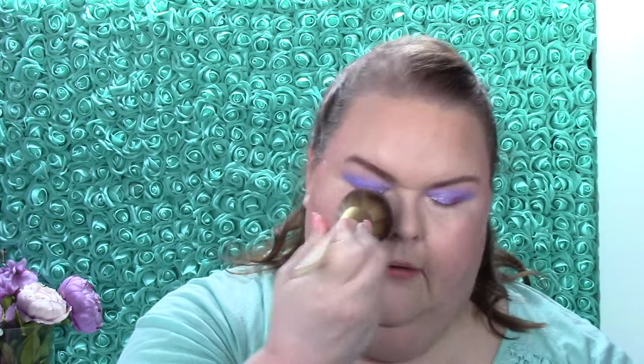And I was like, all right. I'm going to put a little bit of Laura Mercier powder. I'm normally not someone who powders, but I'm just going to put a little bit before we go in with the powder stuff. I was like, oh my word.